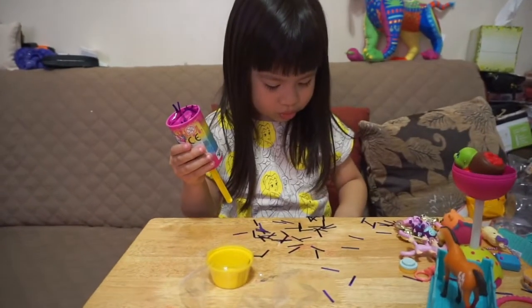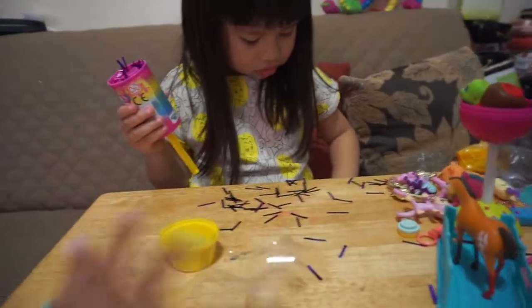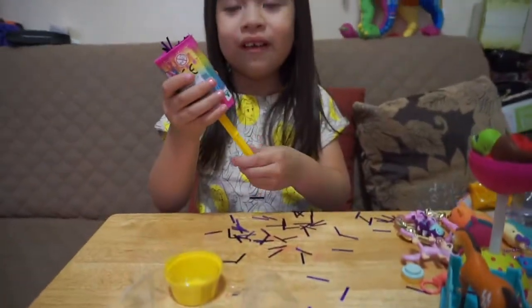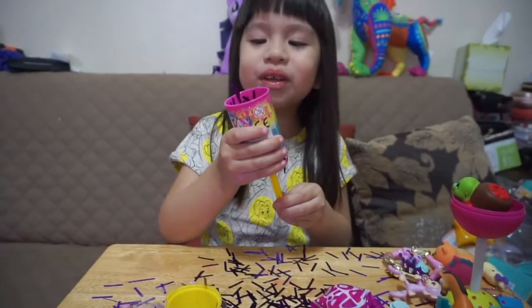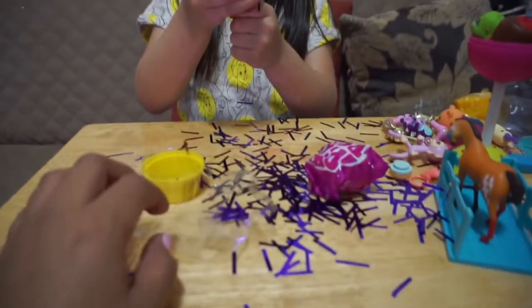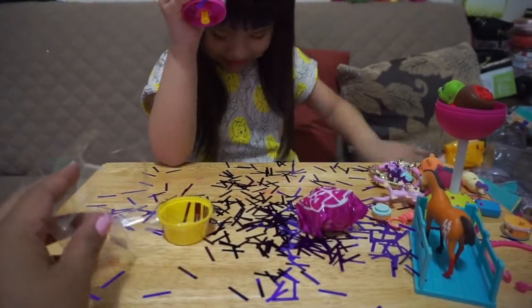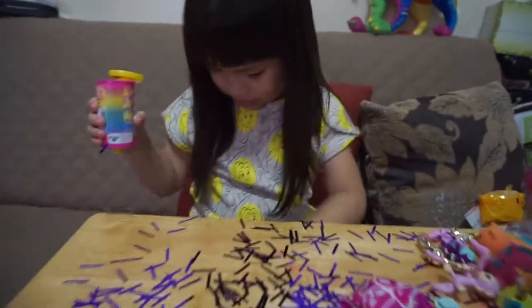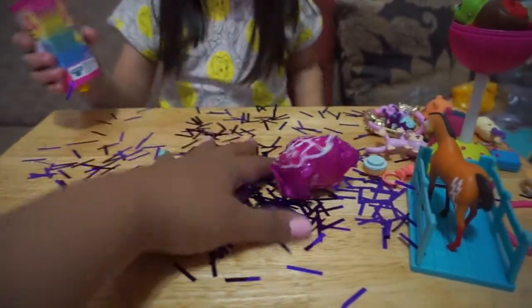So I just took off the camera for a second and that happened. She peeled it off my phone. They're okay. Oh my gosh, it's not falling away. No more. Then I have to broom it off the floor. No more. So this is the confetti that comes out.